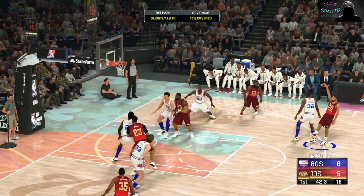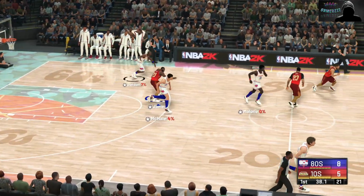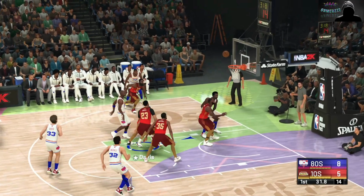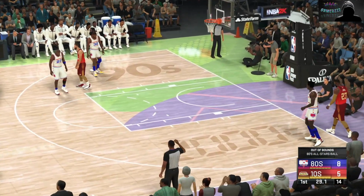Outside for Curry. Off the mark there with the three-point shot. They can trade 2 for 1 here. Would be the right move, I believe, right now. Here's Jordan. And it's out of bounds. Still the 80s team ball.